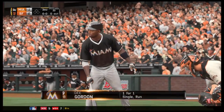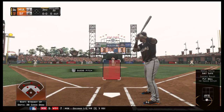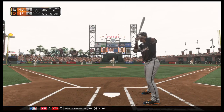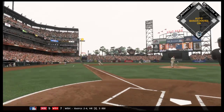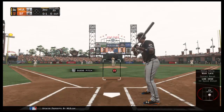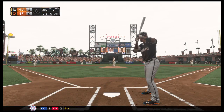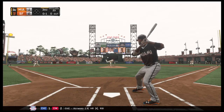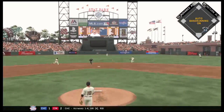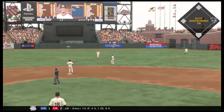D. Gordon will dig in now. A dangerous hitter indeed as the National League's reigning batting champion. Swing and a liner, but foul. Hit hard back up the middle, and a base hit now as that's how the 3rd inning gets underway.